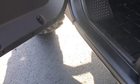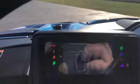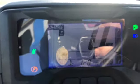Hop inside and see what that's about. Got a nice threshold for getting in. Easy in and out. Here we got our 2-wheel drive, 4-wheel drive, diff lock. Headlights. Digital dash, different modes. We got our GPS. We have to move this thing because it's really hard to see.